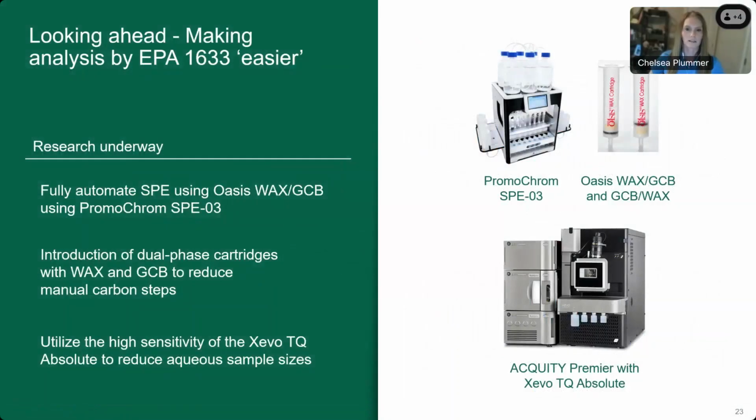And finally, as I mentioned, there's a lot of things to take into consideration. Sample preparation is a really critical part of doing EPA 1633 or any PFAS analysis. And we're looking at ways in our research labs to make 1633 even easier to run. Some of this involves using these new dual phase bilayer cartridges that I mentioned, just to make the analysis even easier and not having to deal with manual steps relating to loose carbon, but also using systems like the Promochrome SPE03, which allows for full automation of 1633, as well as other PFAS methods too.